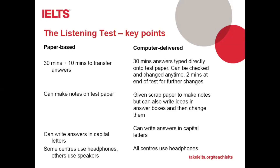The computer delivered is 30 minutes as well, and test takers' answers are typed directly onto the test paper. They have time at the end of every section to check their answers, as with the paper-based, but at the end they have 2 minutes to make further changes and to check their answers. They're given a paper and a pencil to make notes if they wish. And they can also write answers in capital letters as with the paper-based. And of course, they have headphones to use while they are doing the test.